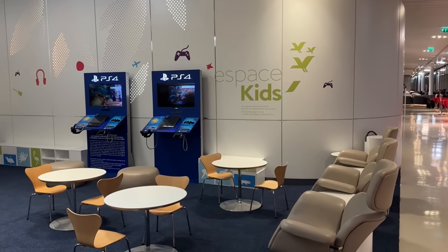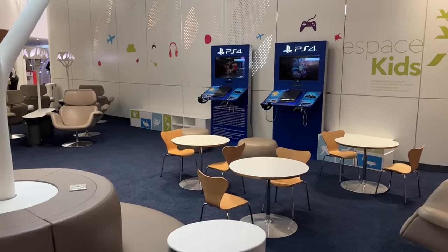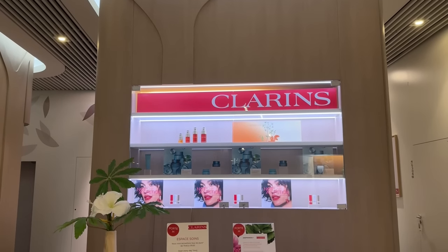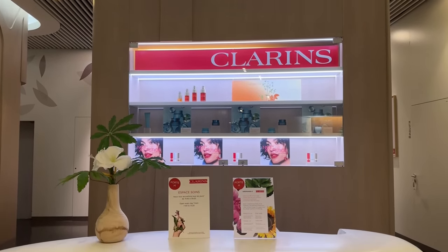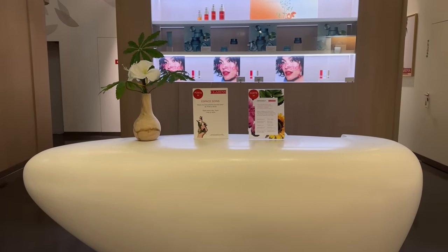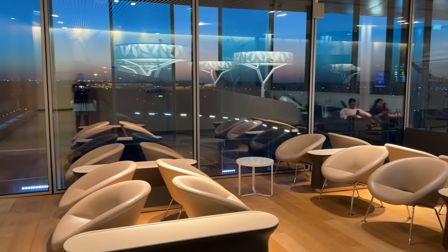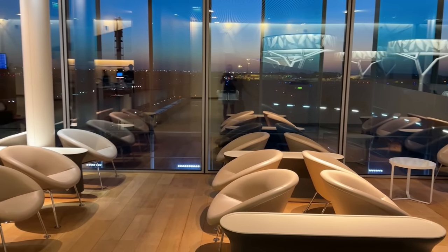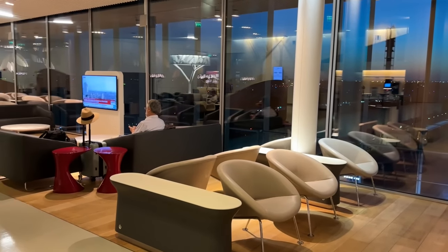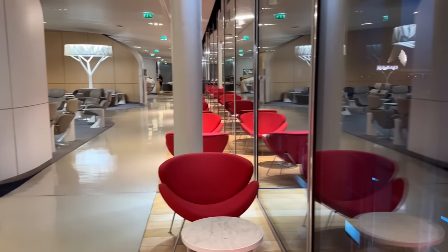There is a kids area, including some video games and space for playing and getting out some energy before a long flight. There are showers and a Clarins spa that supposedly has 20-minute free facials for passengers, but I wasn't able to get in there during my stay today. Wherever you are in the lounge, however, there is plenty of seating near the windows, so if you do want a spot to sit and watch those early morning arrivals into Charles de Gaulle's runways, you can go ahead and grab one of these seats, which I did after getting some food shortly.